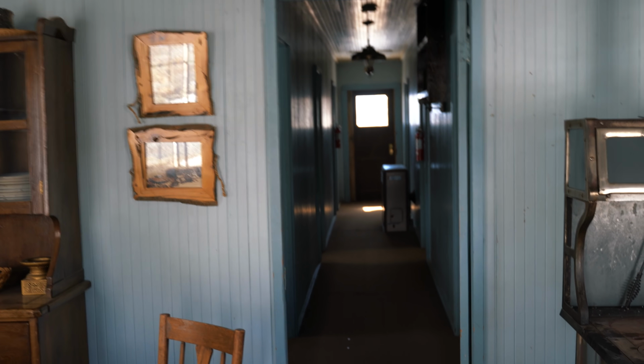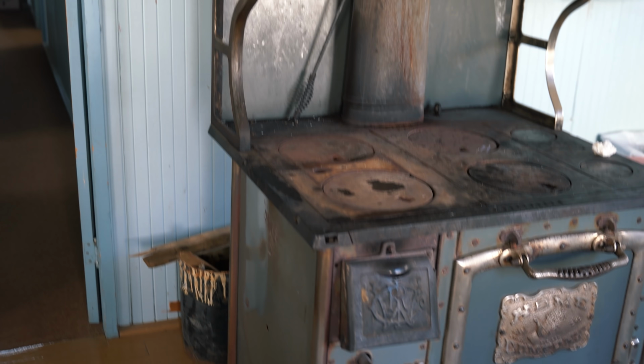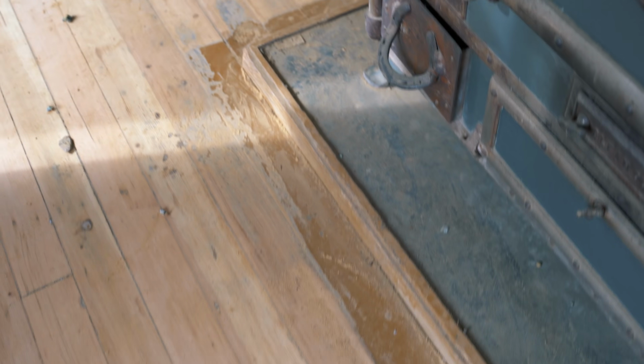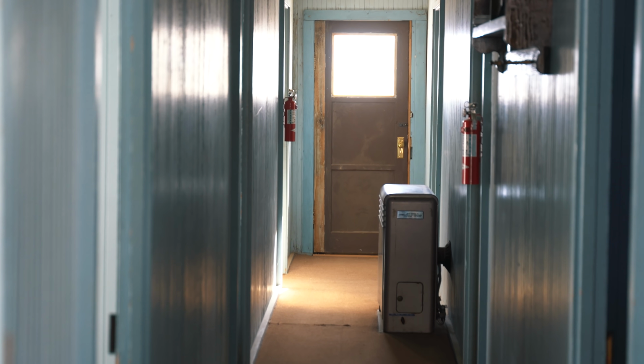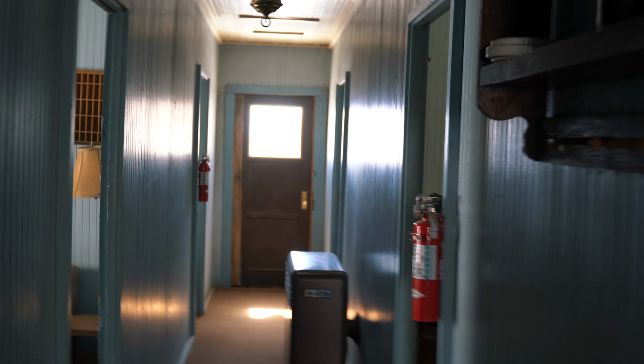So here we go. It's a creepy little bunkhouse. Beautiful old stove. When I first came here in March, this floor was coated with thick brown paint. So I had no idea the status of this floor underneath. And as you came back here, this hallway had really old brownish gray carpet all the way back, and each of the rooms had carpet too.